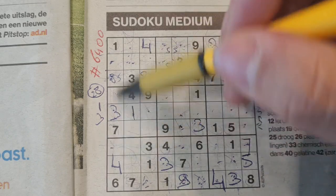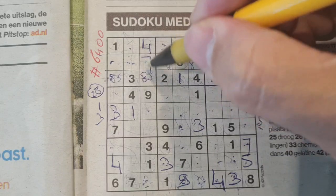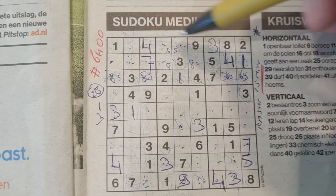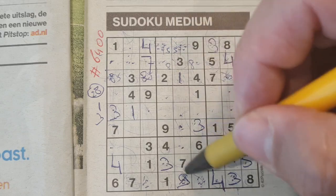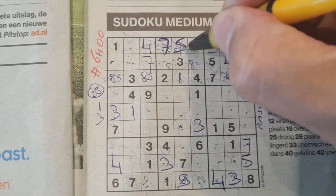Yeah. Overlooked. 7 in this column, 7 in the second column. So the third column, the only place left for the 7 should be there. 7 in the third row, 7 in the second row. So in the first row, the only 2 places left for the 7 goes together with the 5 as a pair. 7 and 5. We have a 7 in the middle column, so no 7 there. 7 should be here, and the 5 goes there.